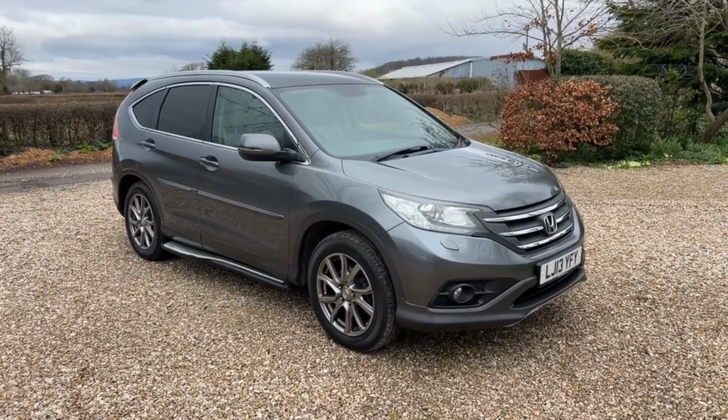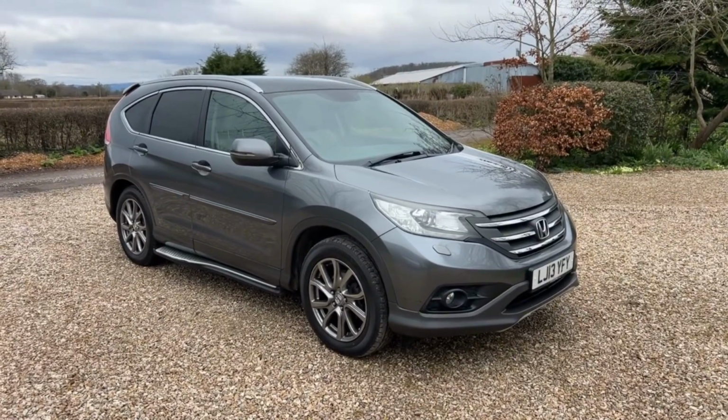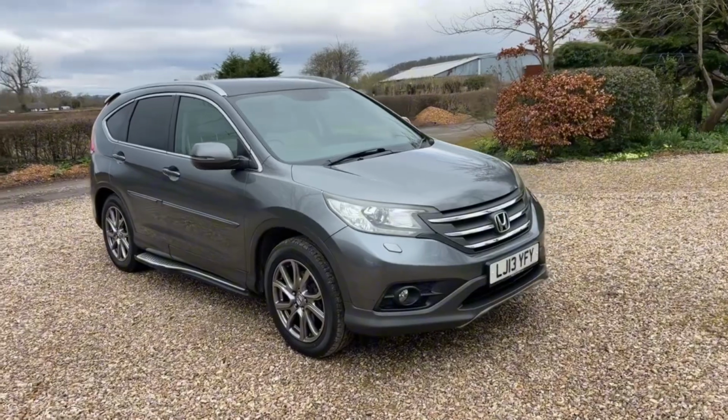It's also packed with extras. It's got the exterior styling pack, side steps, rear spoiler, and the upgraded alloys, and it is in fantastic condition.